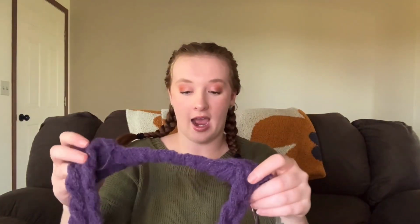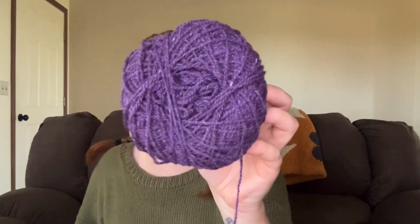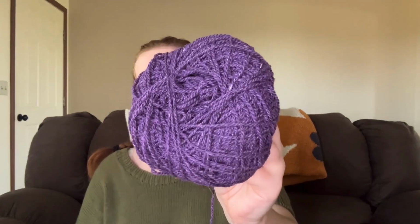finish this. I just have this back panel to do, and then I will be able to join in the round. The yarn I'm using is Queensland Collection Kathmandu fingering in the color Iris, and this is how much I have left on my first ball, and I do have a second one. So hopefully I can join in the round with this ball and probably get maybe 2 inches done, and then I can use the rest.